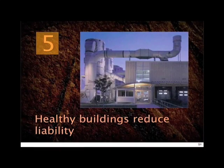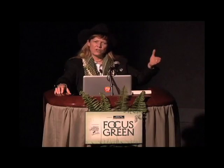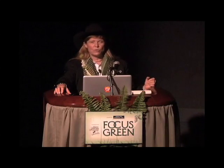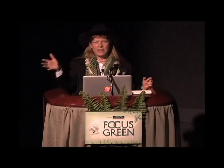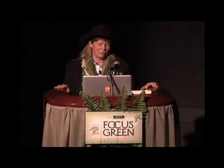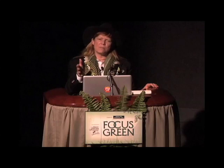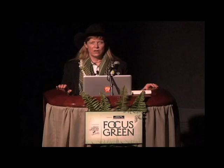What you do inside a building matters almost as much as how you built it. So a company called Portion Pack realized that, first of all, they were very wasteful. They were shipping these jugs of cleaning solution that were mostly water. So instead, they put the concentrate in little packets. They color-coded it so that people for whom English is not their first language would know which chemical to use for which purpose. They're getting them all Green Seal certified to get the toxicity out of the cleaning products, but they do a much better job, for example, on nasty bugs like MRSA. And as a result, this company is now winning contracts in places like schools and prisons and hospitals because it's green.